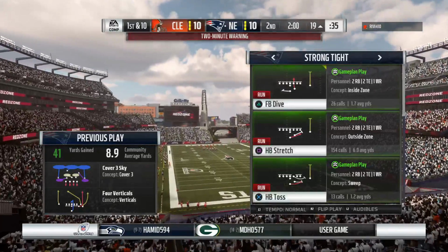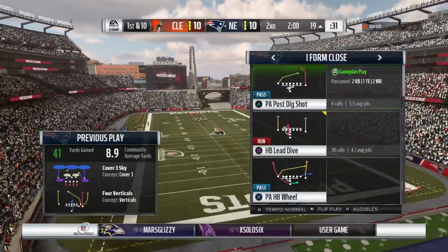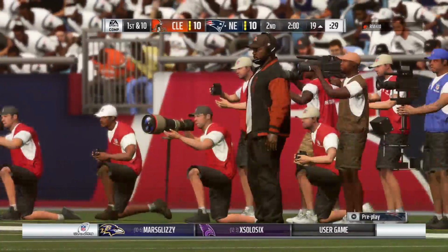2 minutes to play in a tightly contested first half. Back with more AFC playoff action after this timeout.